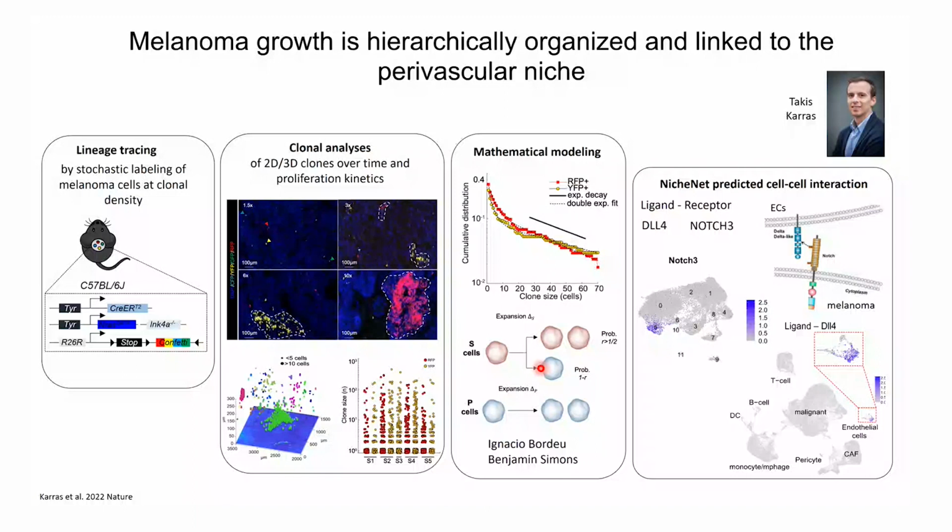Basically, all this to say, yes, they could at least model that melanoma would rather grow in a hierarchical fashion, where a stem-like population gives rise again to a stem cell and to a second progenitor P, which then gives rise only to P with fewer divisions. Okay, this was the mathematical data hinting towards that.